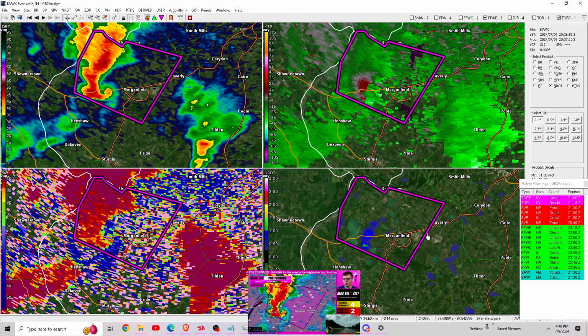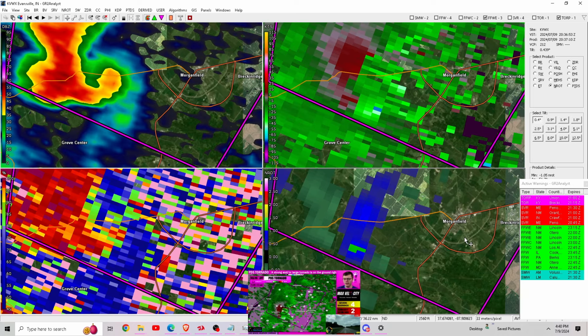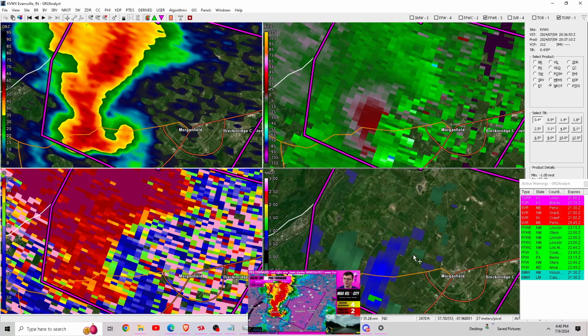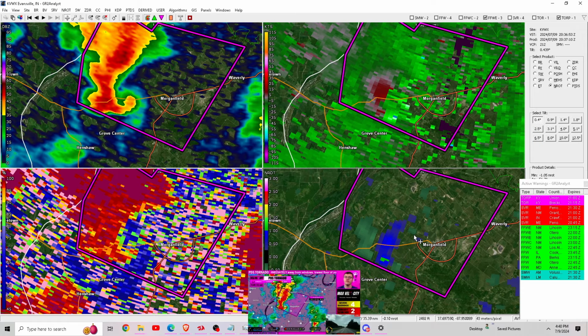A lot of rural areas in here up until Uniontown. Hopefully this misses Uniontown too. At least for right now, the tornado itself is still west of Morganfield. It's going north. So let's just kind of hope it stays away from Morganfield, and hopefully it turns away from Uniontown or just occludes. Because Uniontown's right on track for this tornado.